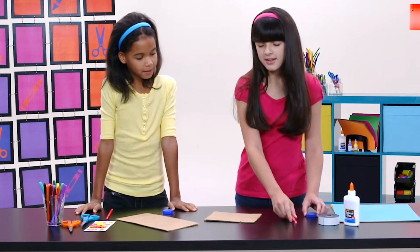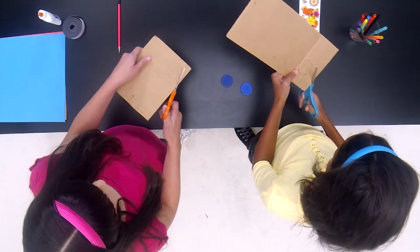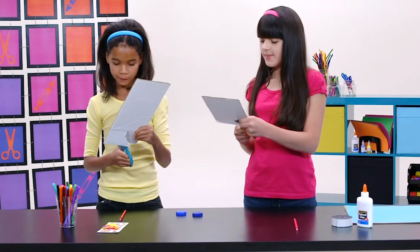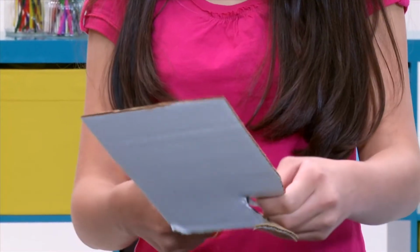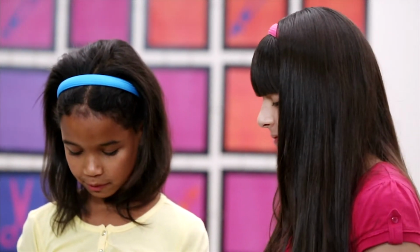Okay, what do we do next? Now we need to cut it out. Okay. Let's cut it out a little smaller so that way it can fit perfectly inside the cap. Okay, yeah, that's a great idea. Okay. I think I'm done. Okay, so what do we do?